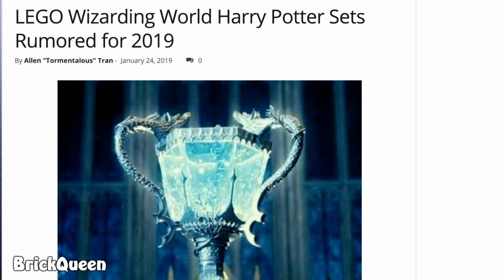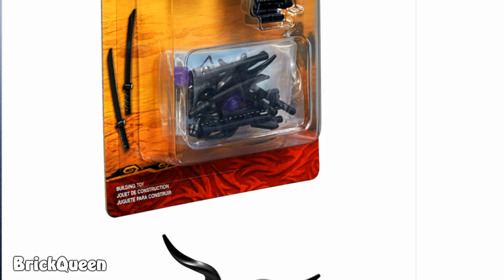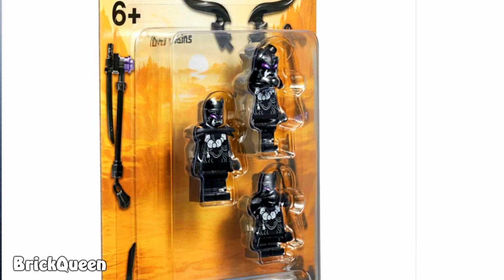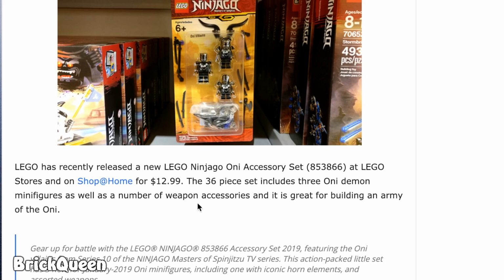But there's actually something else on the BrickFan website that I wanted to discuss before doing that. Because right above it, there's this other post here. So there's this new Ninjago little set out, and I think it's actually available now. Yeah, available at Shop at Home for $12.99.